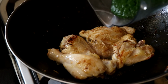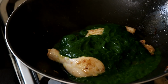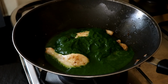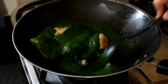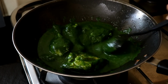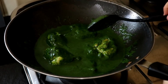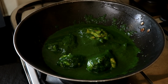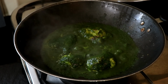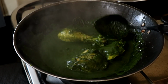Anyway, once that chicken has some nice color on it, it's time to add in our saag puree. And just look at that dark green color. Wow! It's time now to give it a good mix. So let the chicken and the saag get to know each other. Bathe that chicken in the delicious spinach puree. And then you want to put a lid on it and let it cook till the chicken is fully cooked through. After about roughly 6 to 8 minutes or maybe 10 depending on how big your chicken is, the chicken should be cooked and ready.